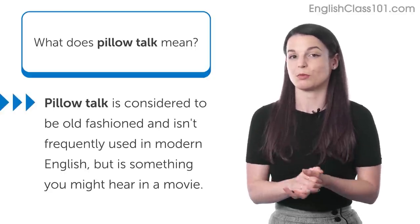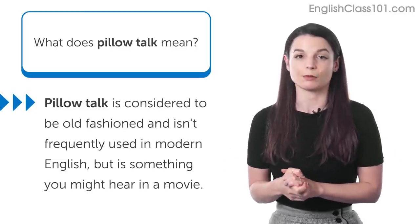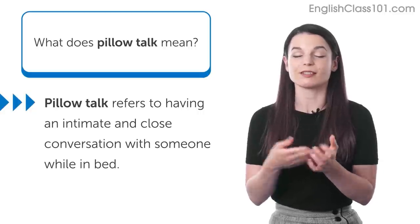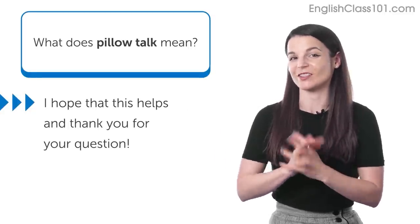I mean, you might hear people using it from time to time, and I think it's probably used in movies as well. But pillow talk, that phrase, refers to having a very close and intimate conversation with someone while in bed at the same time. So I hope that this helps answer your question.